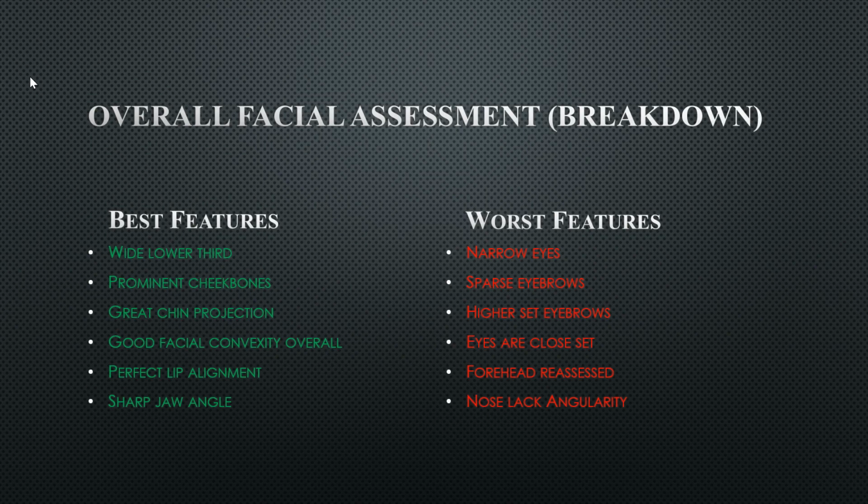Now for his overall facial assessment breakdown, I'm going to start off with the worst features. So he has narrow eyes, sparse eyebrows, high set eyebrows. His eyes are too close set. His forehead is recessed. His nose lacks angularity. Now the best features is he has wide lower third, prominent cheekbones, great chin projection, good facial convexity overall, perfect lip alignment, and then he also has a sharp jaw.